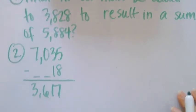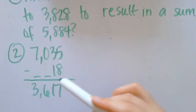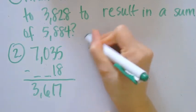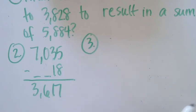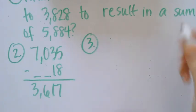Number 2 for Thursday. Riddle. All right, the riddle is 7,035 minus something something 18 will give you 3,617. What two numbers are we missing? What are the unknown numbers here? All right, you got a riddle, and then those human error parts here.